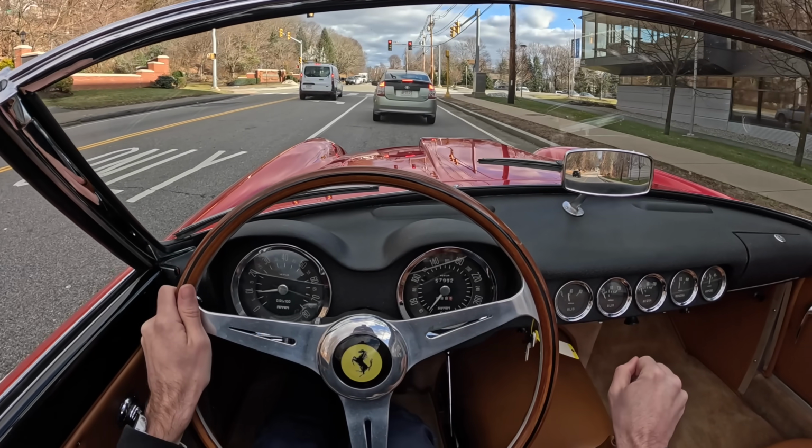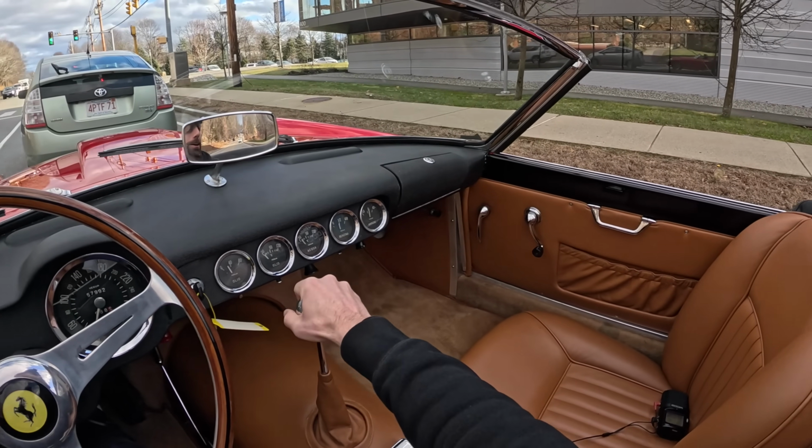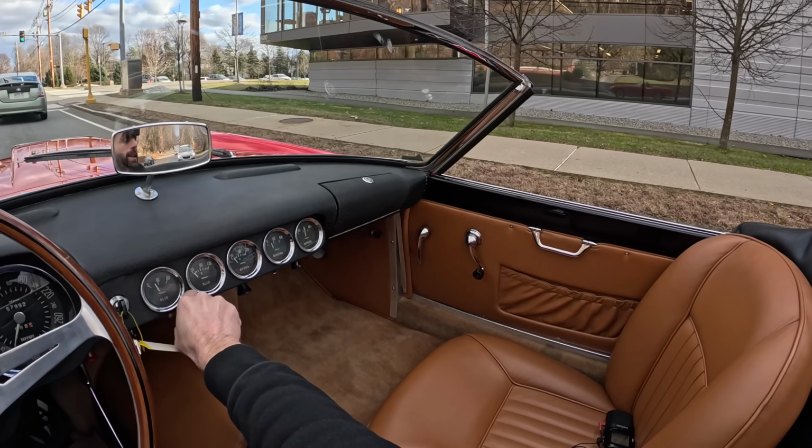Ooh, this is the best part. You get to see yourself in the reflection. Oh my God. How great is that?